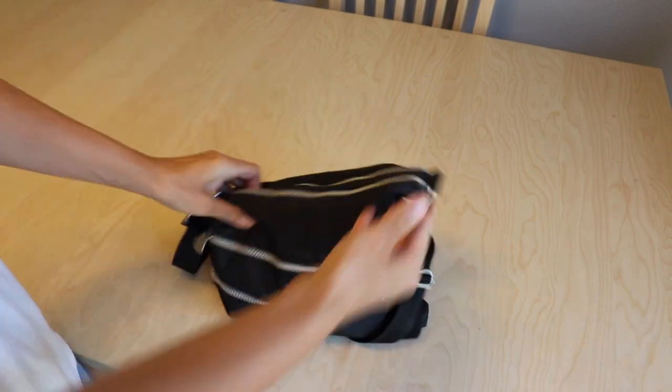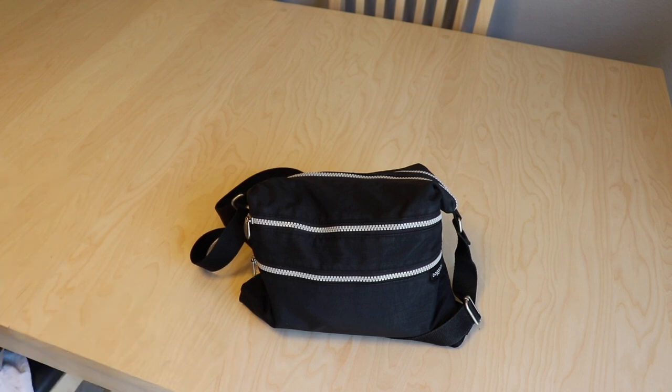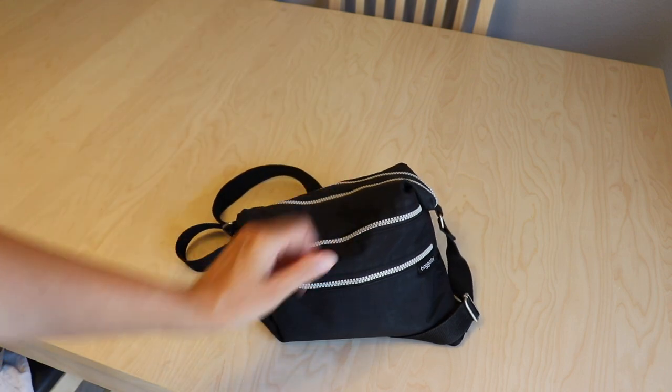And I find I love large bags, they're so cute, but the larger the bag, the more stuff I tend to carry. So that's what I carry every day, everywhere I go. And it's so simple and easy, and I like to keep everything as simple as possible.